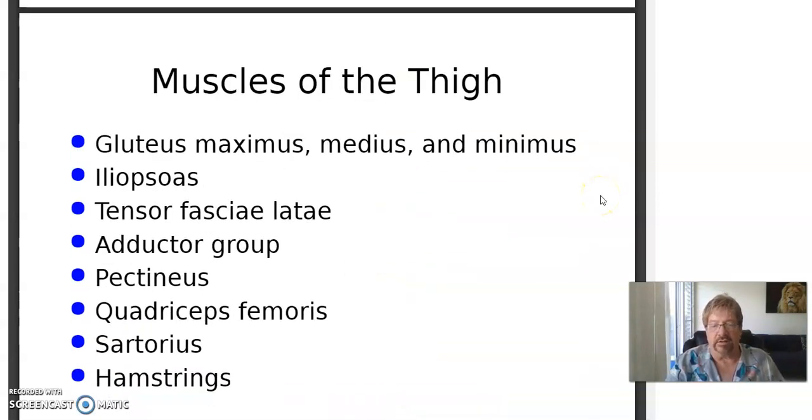Muscles of the thigh. The three glutes. Iliopsoas is deep, flexes the hip. Tensor fasciae lata is on the outsides of the hips. Adductor group are the muscles on the inside of the thigh that bring the thigh in. Pectineus is another extensor. Quadriceps femoris is one of the quads.